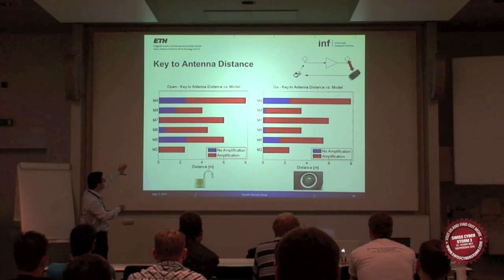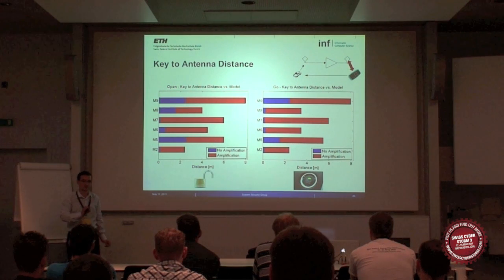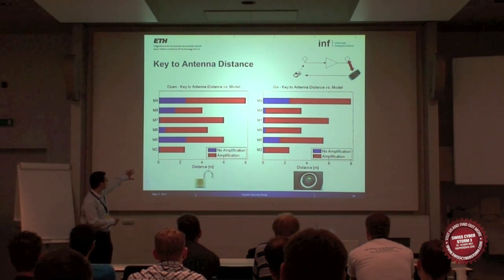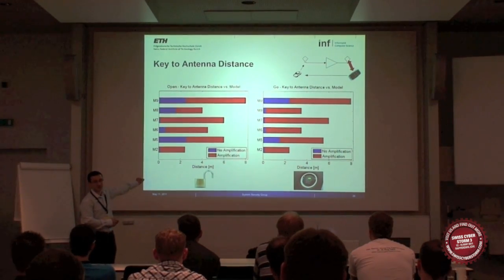For some models with amplification, we managed to go up to 8 meters. But even with the best models with amplification, we managed to get up to 2.5 meters. So 2.5 meters is really not suspicious when someone gets close to you within that distance. So in the best case for you, your car will allow a relay attack if someone is 2.5 meters away.